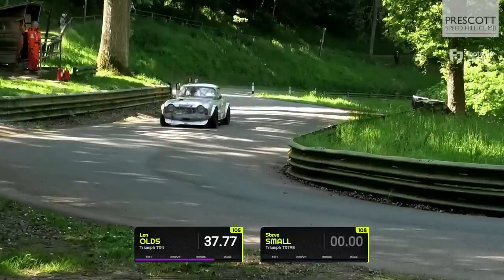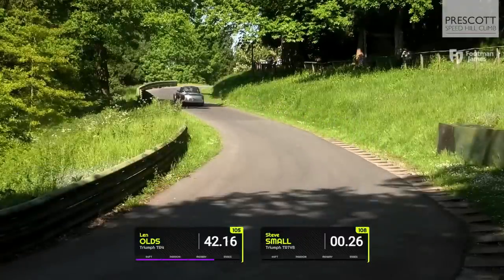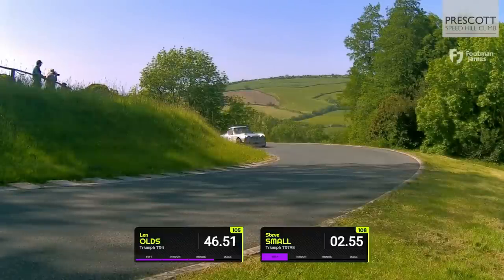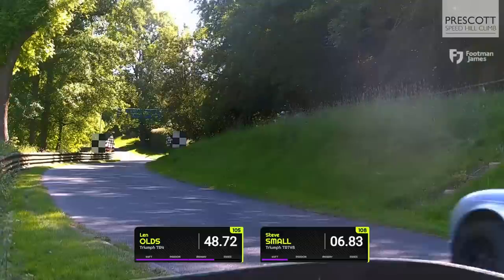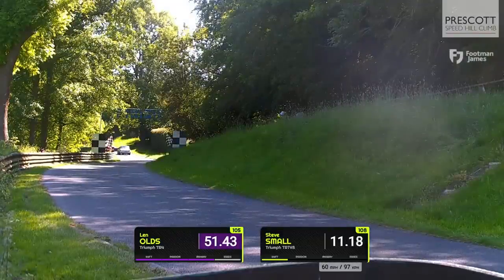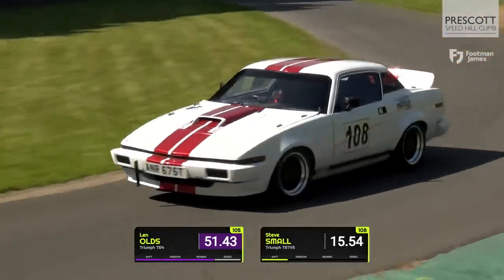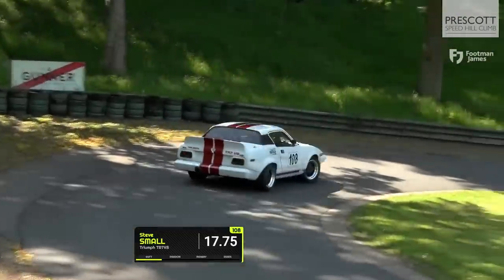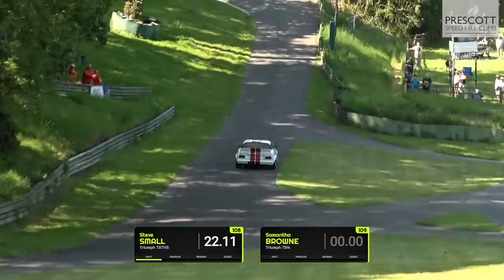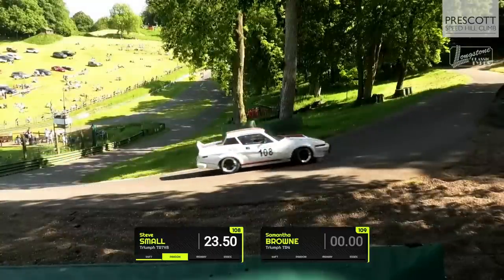Here's a TR4, which was the first one with the body designed by the Italian Michelotti. And that body design stayed with the TR4, TR5, and then the TR6, also with a Michelotti body, but a different shape from the TR5. He finishes with a 51.43, that's Len Olds. He's followed by Steve Small in yet another TR7 with a V8 engine.